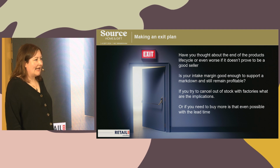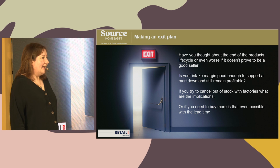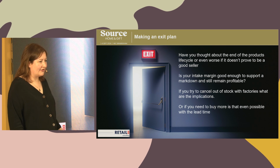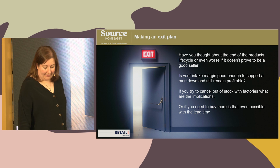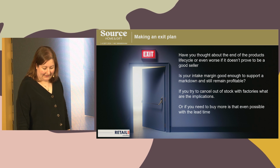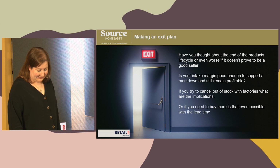And then if you try and cancel out of stock with factories, what are the implications? You don't want to get to this point, but things do happen. So perhaps you've got too much previous season stock, something's changed, you don't need the products anymore. And again, this is where effective communication comes into play. So is it even possible? That should be where the conversation starts.